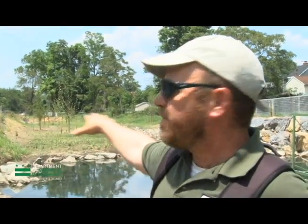So we're at the Nash Run Stream Restoration Project, where we've completed the project. We've done all of the stream bank grading. We've done all the planting. We've planted 99 canopy trees, over 100 shrubs, and over 1,000 herbaceous plants and native grasses to the area.